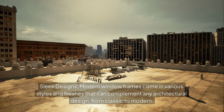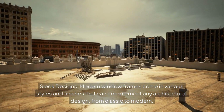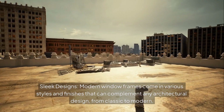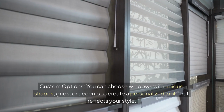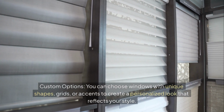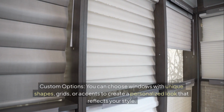Sleek designs. Modern window frames come in various styles and finishes that can complement any architectural design, from classic to modern. Custom options. You can choose windows with unique shapes, grids, or accents to create a personalized look that reflects your style.